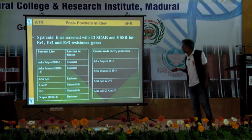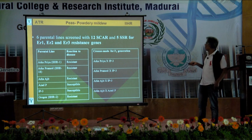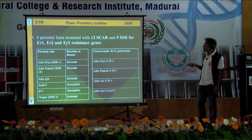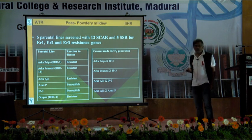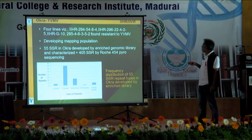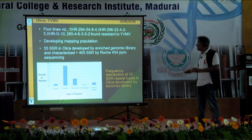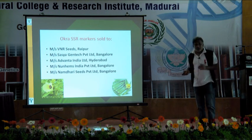Again in peas, a lot of work is going on for powdery mildew. We were able to identify 12 SCARs with the 5 SSRs, er1, er2, er3. We came out with the powdery mildew resistance. Then in bendi, in okra, in fact there were absolutely no SSRs at all. We were able to develop our own SSRs.